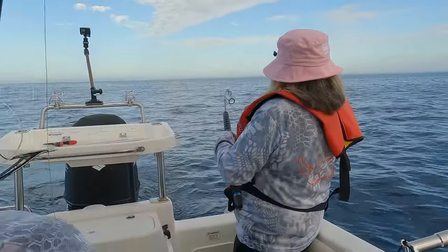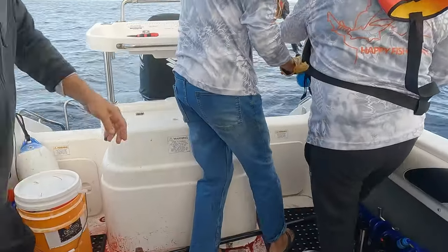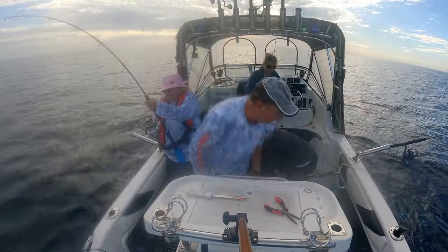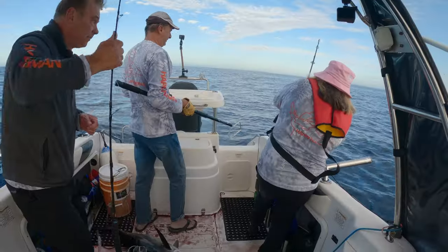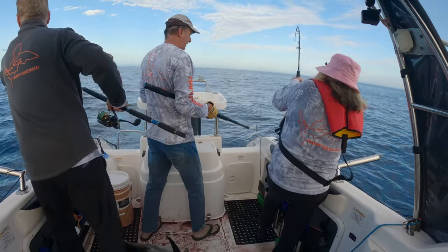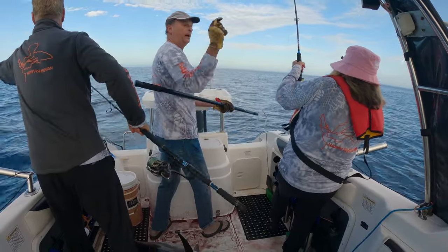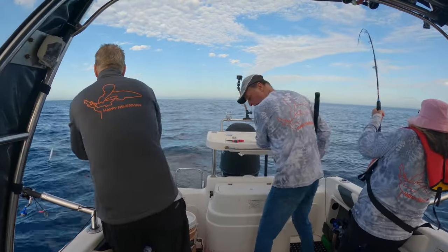Well, my second shot was actually alright, so we picked up the second tuna and now it was Sav's turn. Sav's fish was quite stubborn. She had it at the boat, then it took off again, then she had it at the boat again, then took off for the second time, and now we're fighting it again.